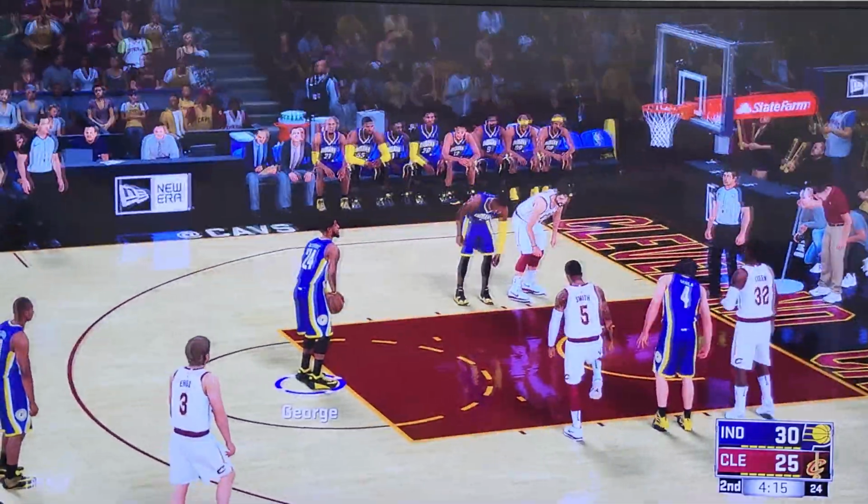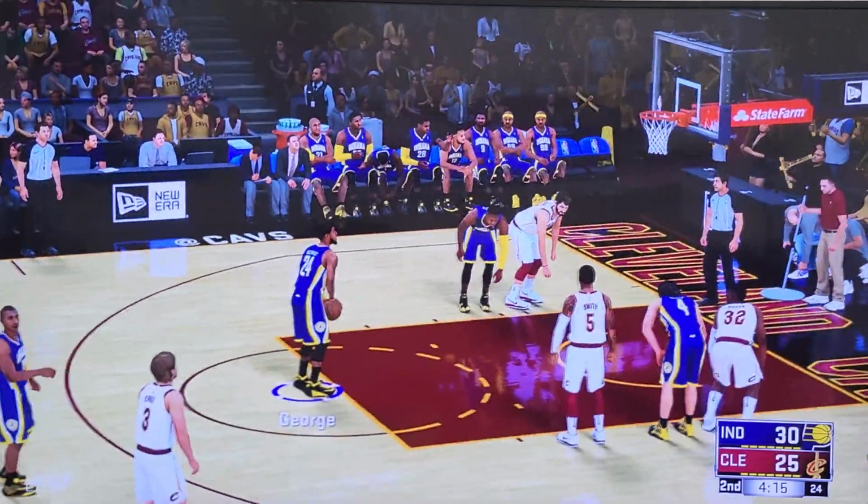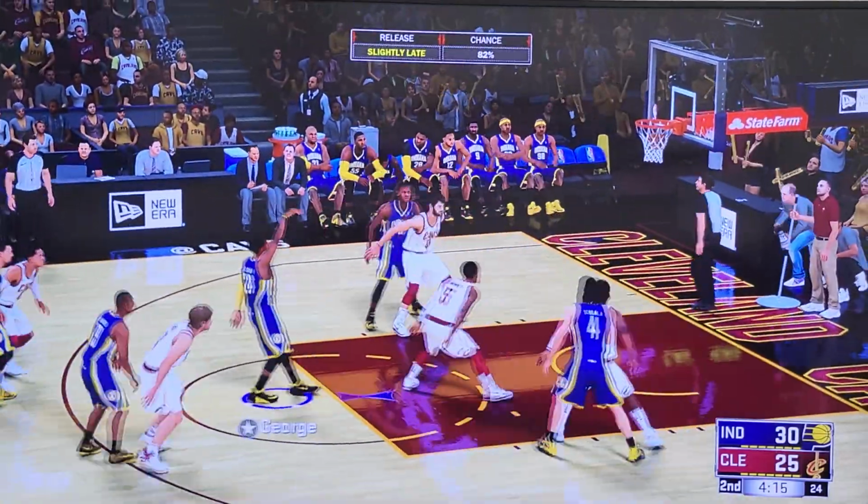Love's checked in for the Cavaliers. Leandro Barbosa, he's checked in for the Pacers. That's good from George.